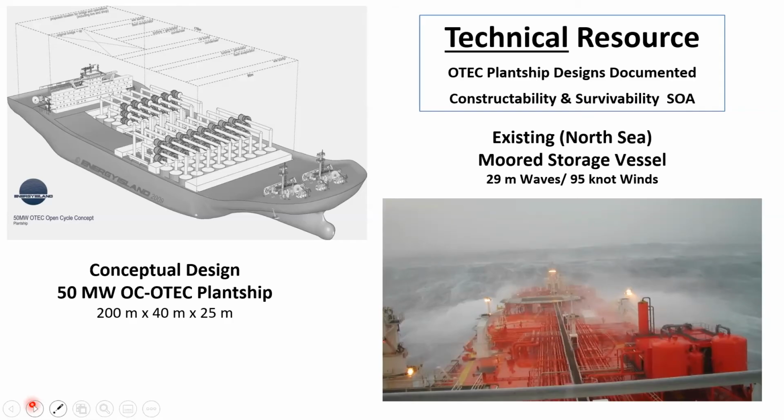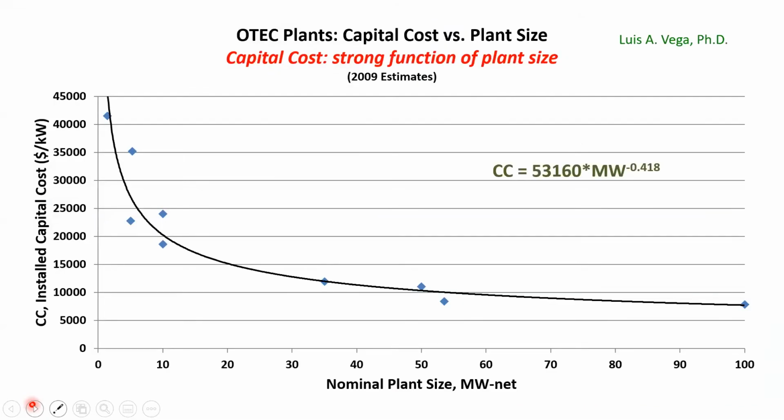On the bottom slide, I show you how one of these vessels that will house the OTEC power plant can survive really extreme environmental conditions, extreme waves and winds, like the one shown there, with a platform that is being used by the oil companies to store either natural gas or petroleum. So we have the technology, we have the equipment that we're required to do this. But now, of course, the next question would be, how about the cost?